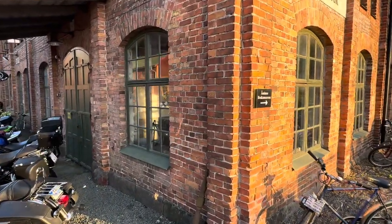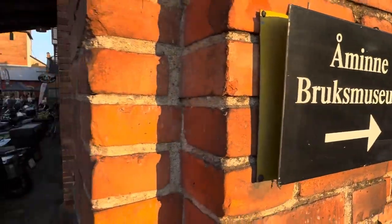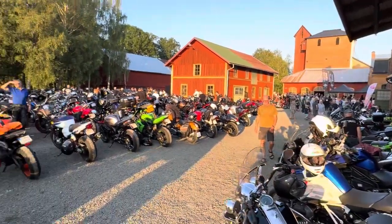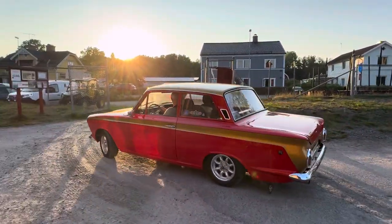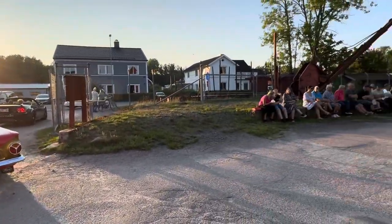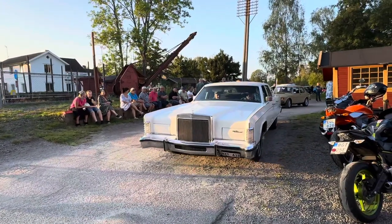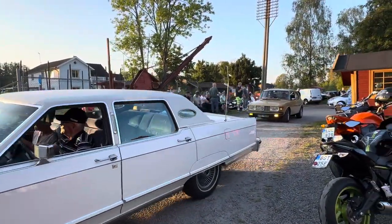Yeah. So, well, we are at Åminne Bruksmuseum in Vanimo area. Oh, that's that little old Ford leaving again. Had a Goodwood sticker in the window. How cool is that? Yeah, you're gonna see a lot of people cruising out. A little Continental. Got that old saw.